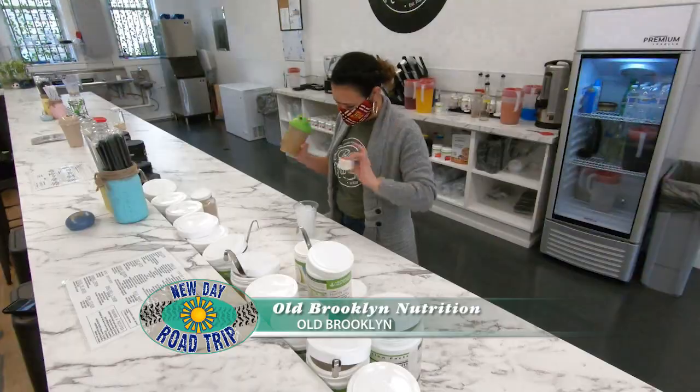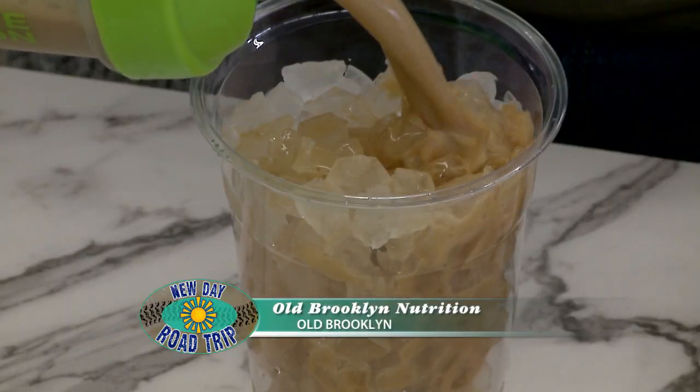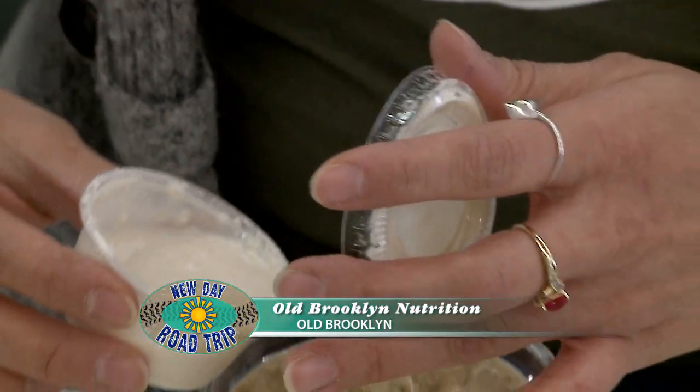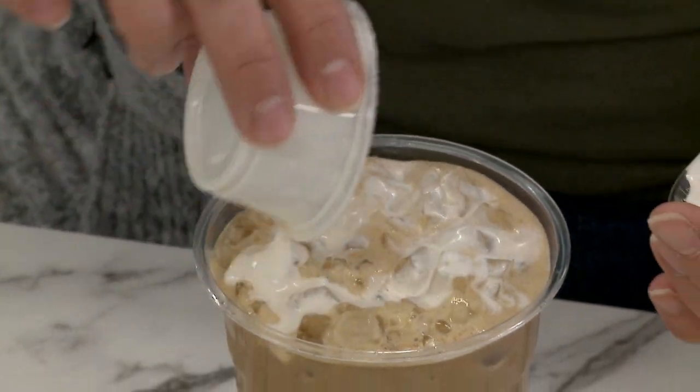Our coffees are really great creamy coffees. You can have them hot or cold. And they have 15 grams of protein in them, and then they're less than 2 grams of sugar.